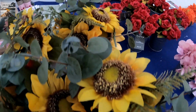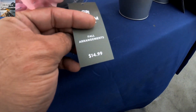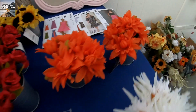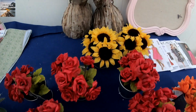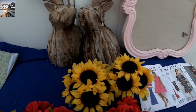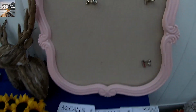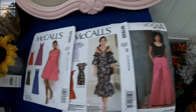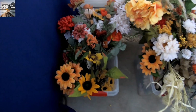Nice some flowers. We got 1, 2, 3, 4. And we got some more right here. The price of this was $14.99. We got those decorations too. And this board, so we can put some pictures here or any notes. And we got some patterns. And look at this, more flowers.